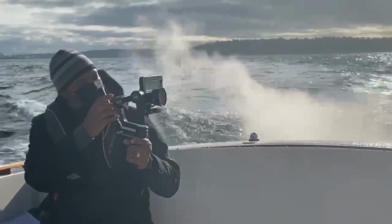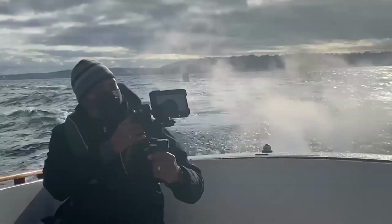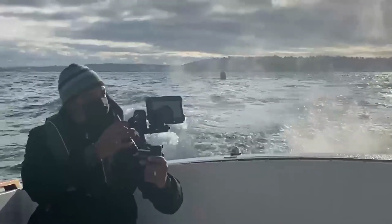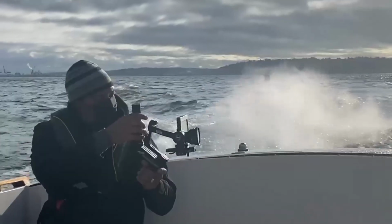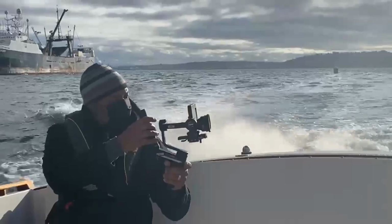Because we're in the time of COVID, we wanted to do it in a safe way. So it was only three of us on this good-sized boat: the person who was driving, who was actually one of our actors in the show, my producer, and me. We were all on different parts of the boat, separated by however many feet, and I was just on the back of the boat shooting.